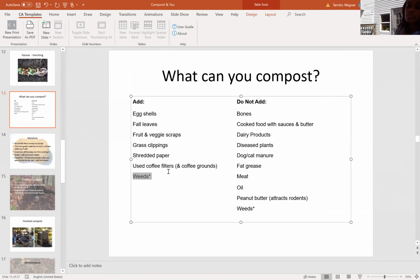Some people, right, you don't want to put weeds, especially that have already grown seeds, into your compost, because then you have created a delightful environment for them to grow. But what are you doing with all of that organic matter? Do you throw it out? Does that end up in landfill? I leave it to you how you feel about putting your weeds in your compost.